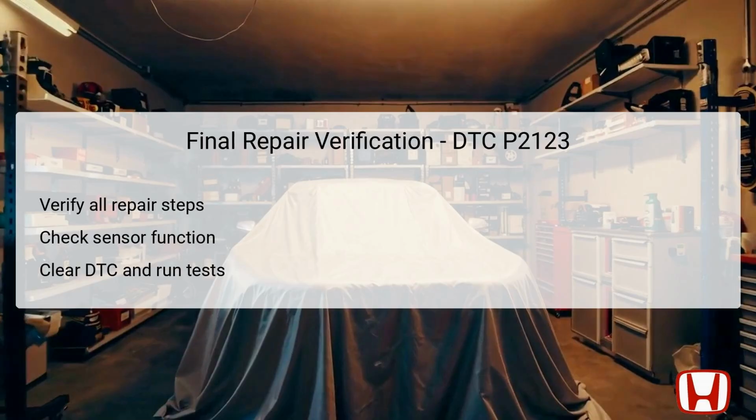After the repairs have been conducted based on diagnostics, it's essential to complete a final repair verification. First, carefully review all repair steps taken to ensure nothing was overlooked. Additionally, it's critical to check the function of the APP sensor to ensure it now operates within the proper parameters, confirming it communicates correctly with the PCM.